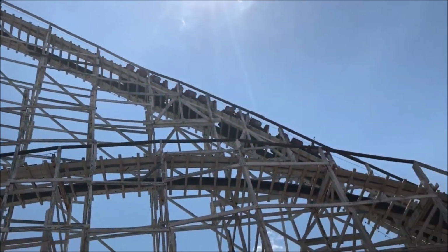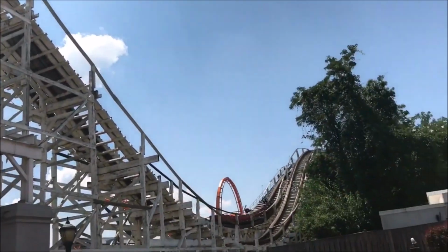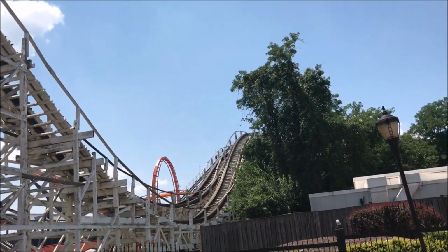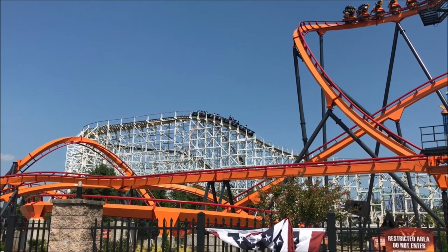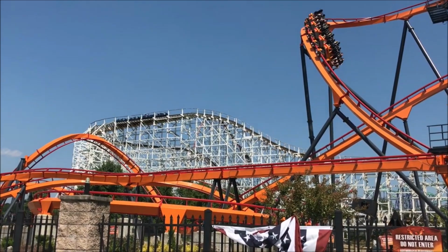I don't know if that was just because I was focusing on the roughness so much, but it definitely is a fun ride, and the Helix is also really fun. It really does some awesome laterals there, and yeah, Wild One is a classic, and I really enjoy it.